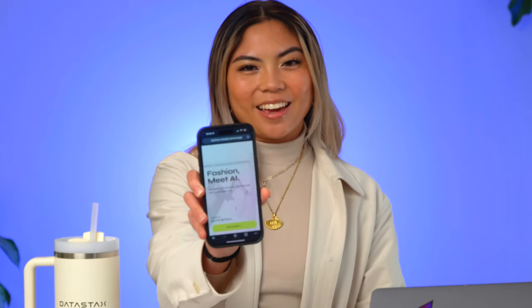Oh, and it's called the Fashion Buddy. Fashion, meet AI.